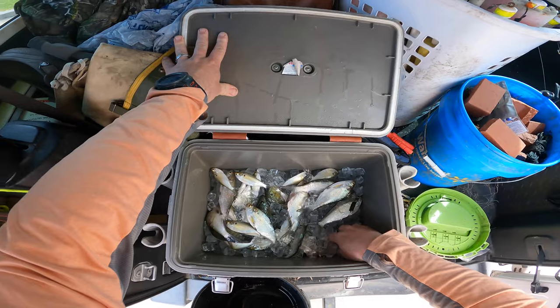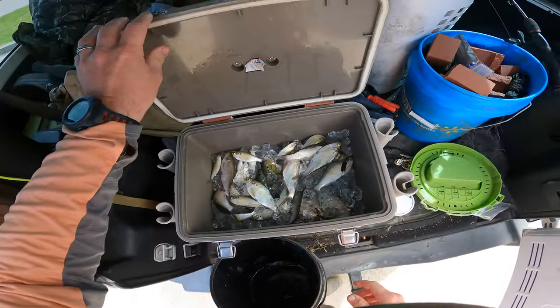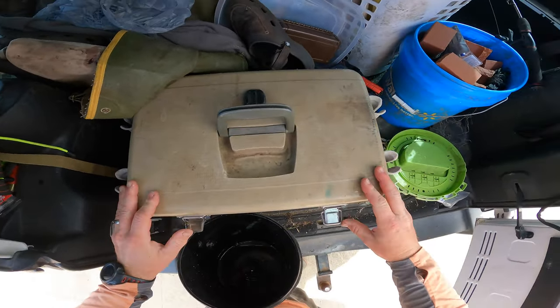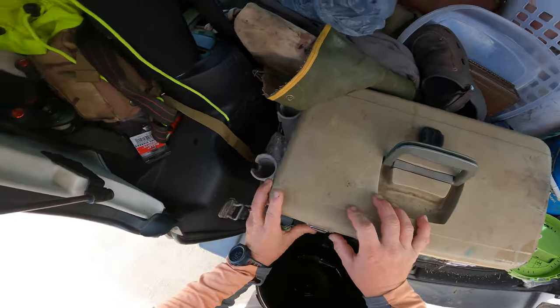I need to get a few more, because the catfish are really biting. But this is what I want to do. I am gonna take the cast net and this bait bucket right here with the little bubbler that comes with it, and we're gonna go catch some more shad to take home to my pond bass, because I know they hungry.